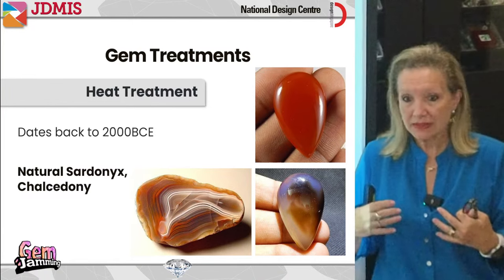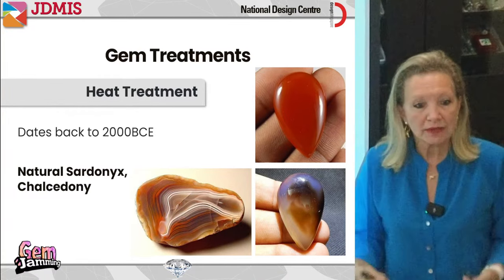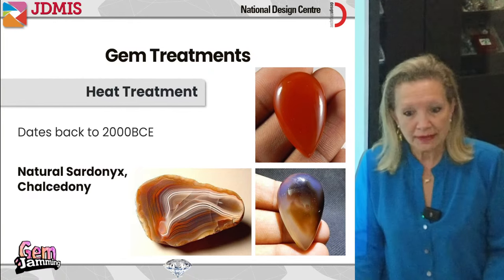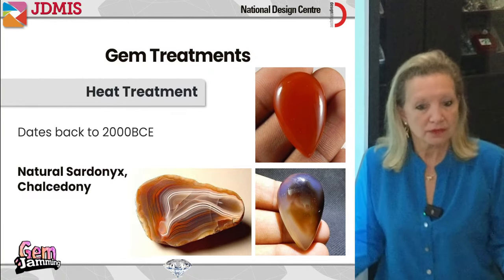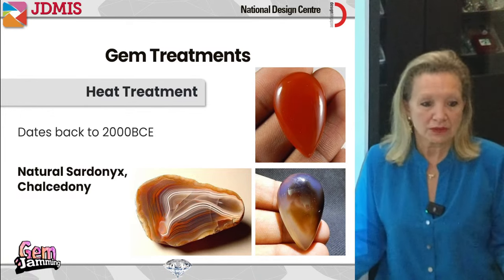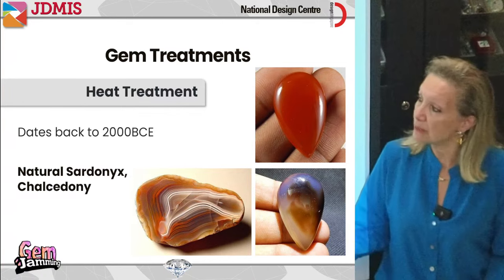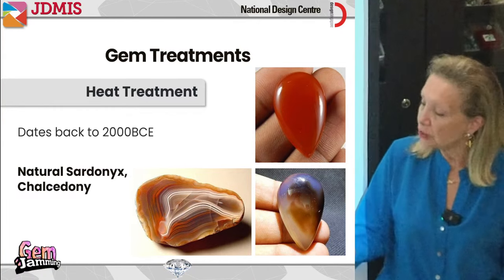And am I happy to say, I'm glad that nobody went down into the earth and was at risk of dying from the difficulties in mining? Maybe that's another way to look at it. So there's really nothing wrong with treatments. They all have a purpose to make the gem look more beautiful than it is.